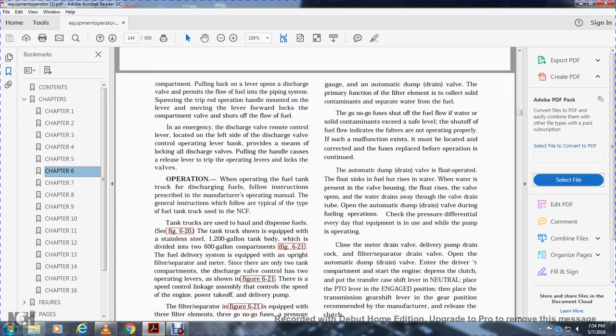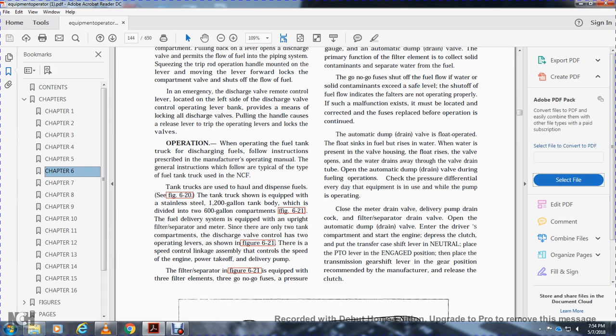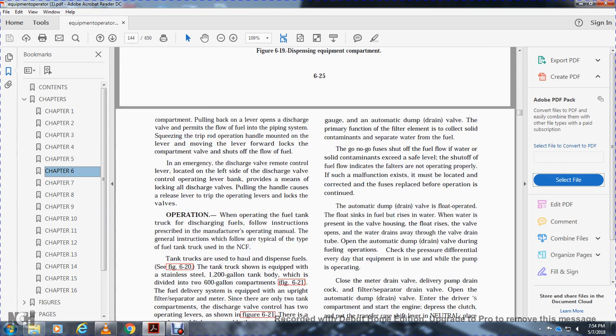There is the speed control assembly, the control speed with the engine power takeoff and delivery pump, and the filter separator shown in figure 621. It is equipped with a filter element, so there are gas no-go fuses and a pressure gauge, and an automatic dump of the drain valve. The primary function of the filter element is to collect solid contaminants and separate the water from the fuel. The gas no-go fuse shuts off the fuel flow when the water or solid contaminant reaches an unsafe level, and indicates a fault if it is not operating properly. If a malfunction exists, it must be located correctly and fixed to restore the operating condition.